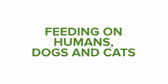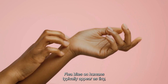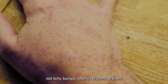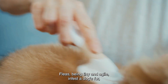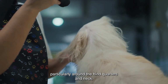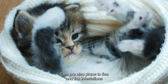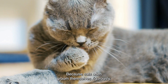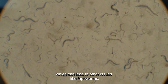Feeding on humans, dogs, and cats. Humans. Flea bites on humans typically appear as tiny red itchy bumps, often in clusters or lines. Dogs. Dogs are common hosts for both ticks and fleas. Fleas, being tiny and agile, infest a dog's fur, particularly around the hindquarters and neck. Cats. Cats are also prone to flea and tick infestations. Because cats often groom themselves rigorously, they might consume some of the fleas, which can lead to other issues like tapeworms.